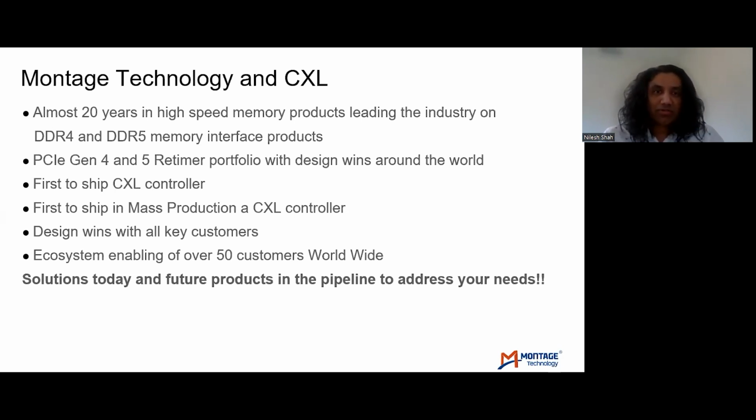And Montage has taken a portfolio approach to PCI connectivity solutions. Part of that solution also includes retimers, as you know, with PCI Gen 4 and Gen 5 signaling. Of course, everyone's talking about AI, and the clusters seem to just keep exploding in size. So obviously, retiming some of these signals becomes critical to enable not only the reach, but also the density. This is another portfolio product where Montage has made significant strides around the world, enabling customers.